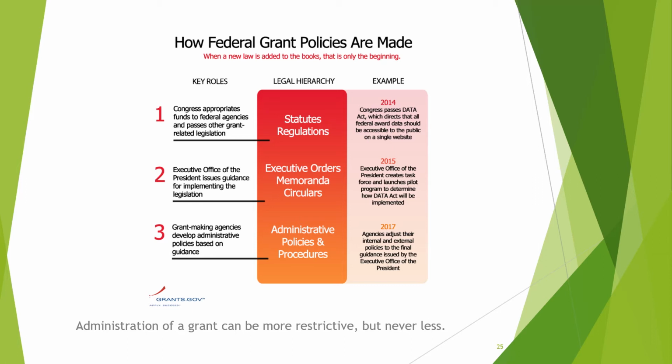After that task force launched, they created some recommendations to give to federal agencies, which resulted in administrative policies and procedures. That's step number 3. The grant-making agency developed administrative policies based on the guidance of that task force. The federal agencies adjusted their internal and external policies to the final guidance issued by the Executive Office of the President. Then if any funds were available, they would create a notice of funding opportunity to the states and write specifically what the grant parameters were, and the states would write an application following the notice of funding opportunity, but also making sure that it followed the regulations and the executive order.